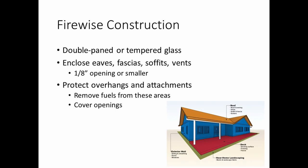And then also, look at your roof. Look at your gutters. How many of y'all compost in your gutters? Thank you for your honesty. My hand is up also.